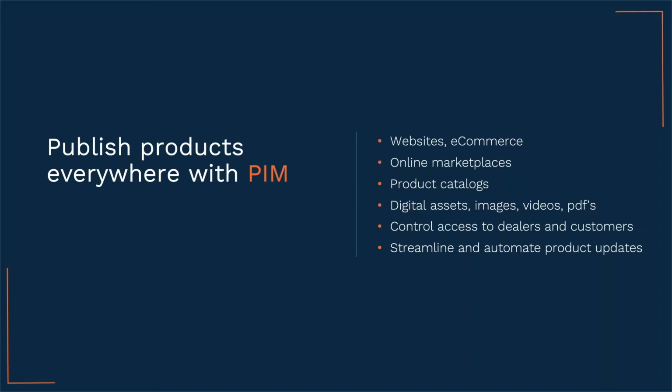So the answer to all this complexity that marketers and product teams now face is product information management. How do marketers get all of this product information up to date, keep it consistent, and get that into the right channels, and keep that accurate and aligned with what's in your ERP, and across partners.